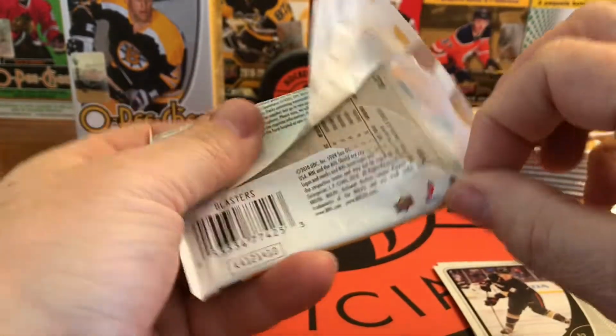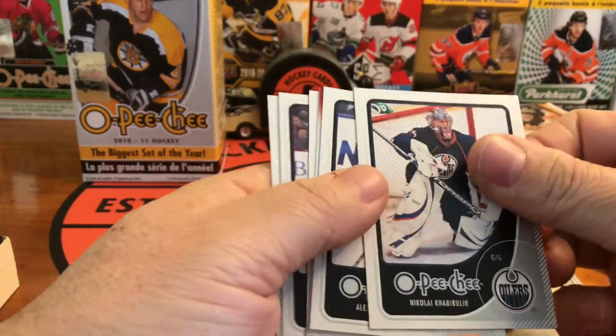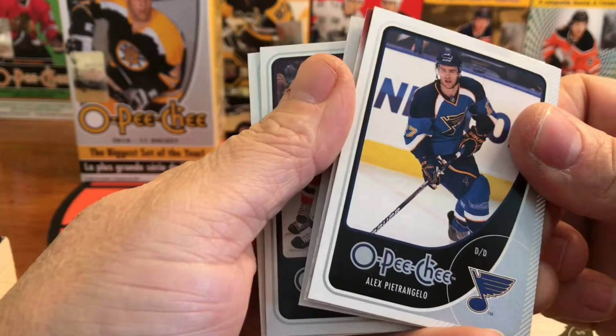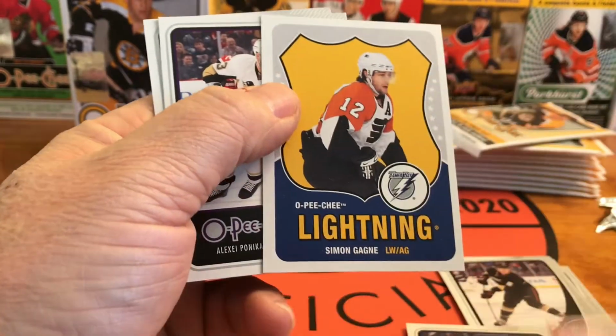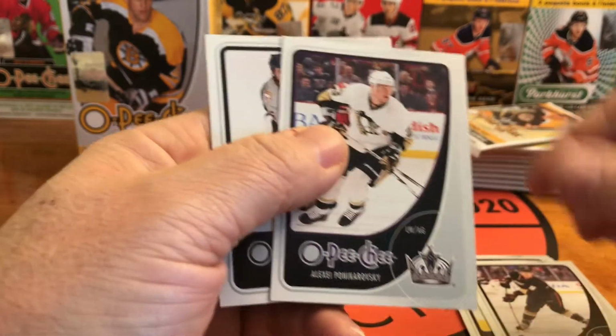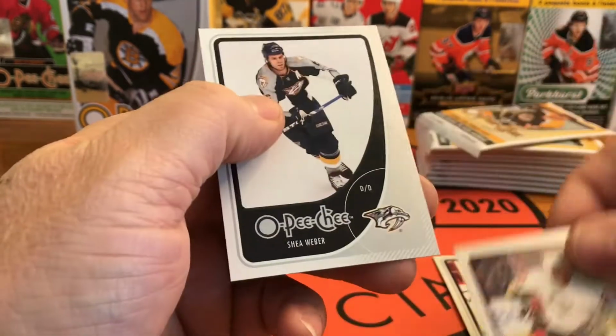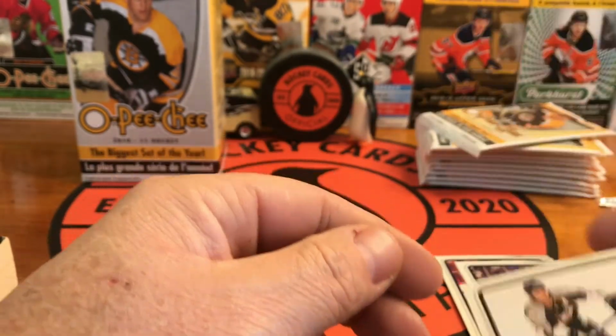Okay, so. Well, this is our fourth crack. We haven't hit one yet, eh? That Gordy card's pretty sweet. Khabibulin, Petrangelo. What's this? Oh, team leaders. Cool. Whoa. That looks special. Simon Gagné, that's a retro. Yeah. Ponikarovsky and Shea Weber with the big cat.